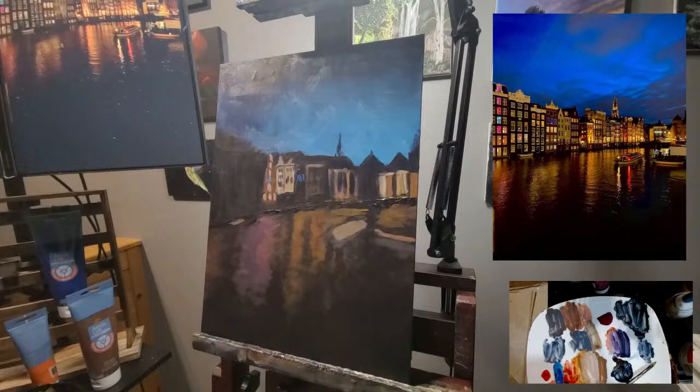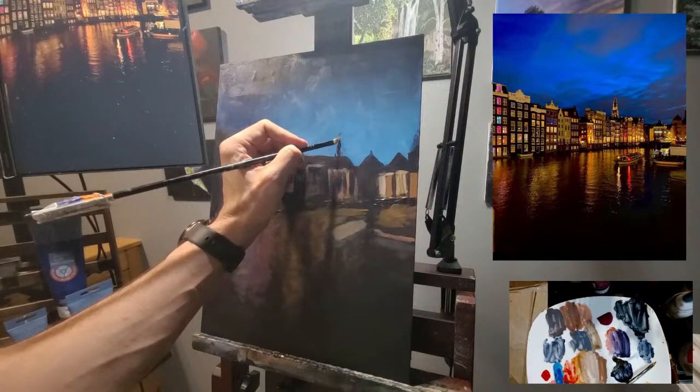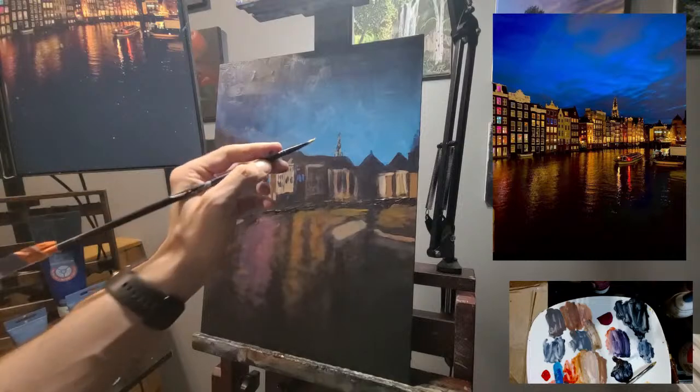So let me just try some things out. I put in the shadow. Now let me see if I can just, if this works.